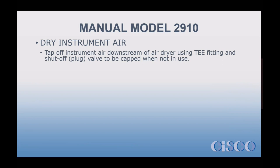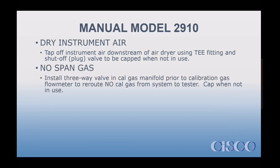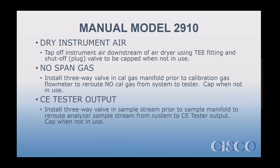Okay? So for dry instrument air, we just tap off downstream of the air dryer, use a T-fitting and cap it, so that you can run a piece of tubing over to pick it up. The NO span gas the same way, except that that's a three-way valve because you want to reroute the NO span gas from the probe system into the analyzer or into the tester. And then the output is another three-way valve so that the analyzer can have a choice between getting its sample from the tester or from the system.